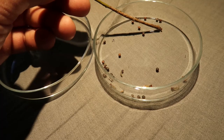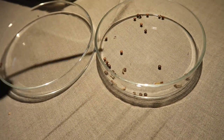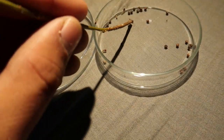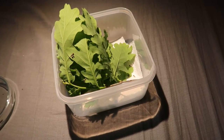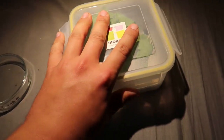Actually, the best way to do this, if you have it, is a paintbrush. Because paintbrushes are very soft and gentle, but it will still allow you to easily rub the caterpillars off. Now the caterpillars are sitting on their food. So what we are going to do is close the lid of this box. And we are going to leave them alone and undisturbed for a few days. This is important. There you go, let's lock it. And it's closed.